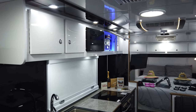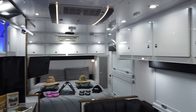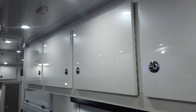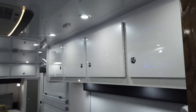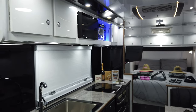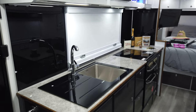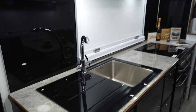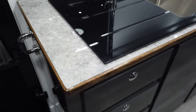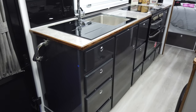Plenty of overhead cupboard space wrapping all the way around over the bed at the front. Above that cafe dinette, also nice deep cupboards, full height stainless steel piano hinge and those marine grade push twist catches. And then swiveling back around to the kitchen area, that black glass sink complements in with that black splashback. And then down into that marble look in the laminate. Complements off very nicely indeed to that stained American oak hardwood trim.